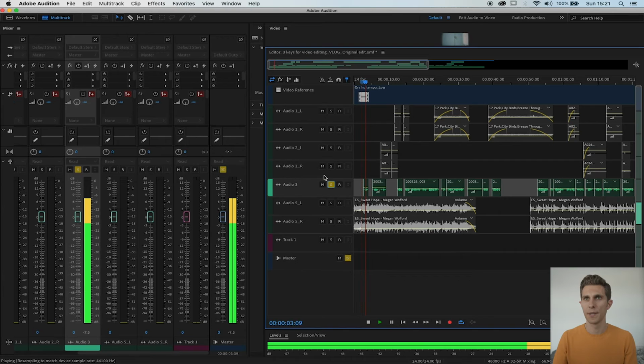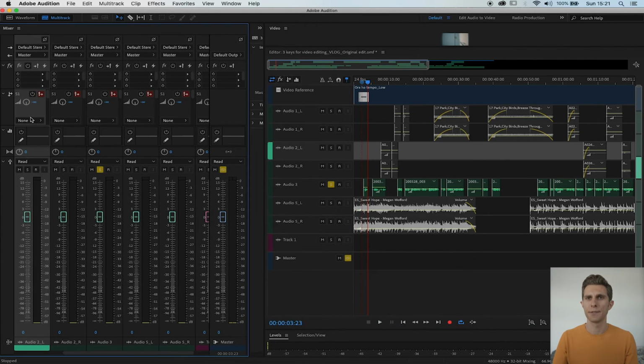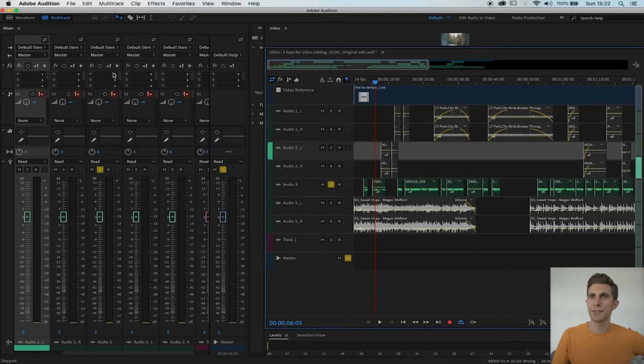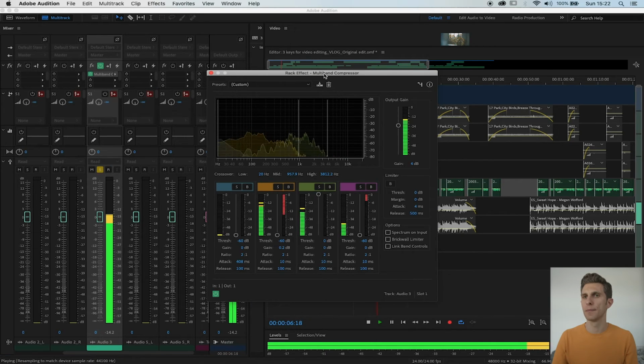Voiceover. And you can add the effects right here in your mixer. So you need to pick your voice layer, which is here. This is your channel. And if you press this tiny arrow right there, amplitude and compression, I'm going to add a multi-band compressor.